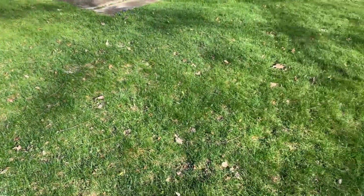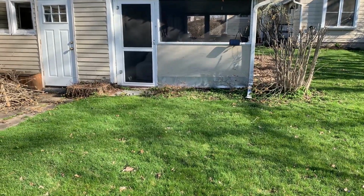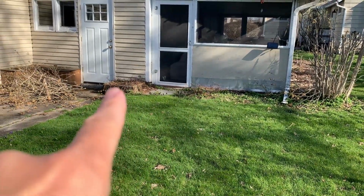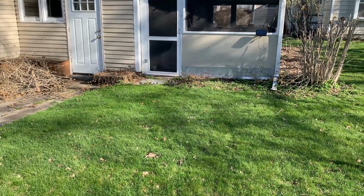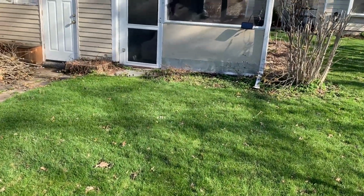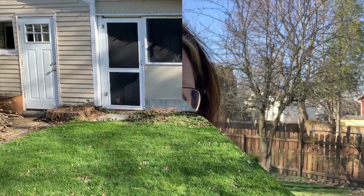Now, the last thing is just on the back of my garage or my screen and patio. We have this little box over here. That's all spearmint will grow there. So we got lots of spearmint. And then this little area right here, I have a big morning glory that will come up, and we have a trellis that we put up.